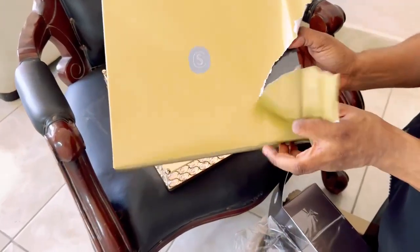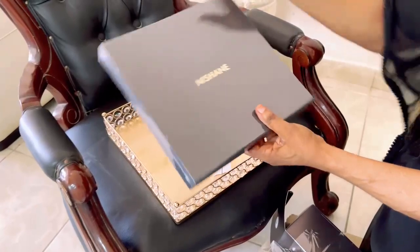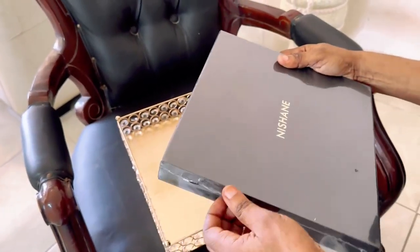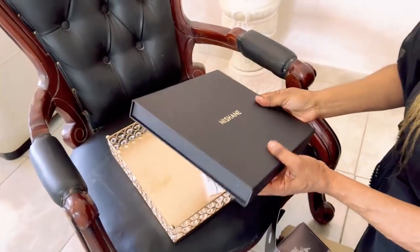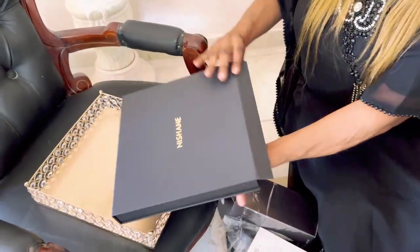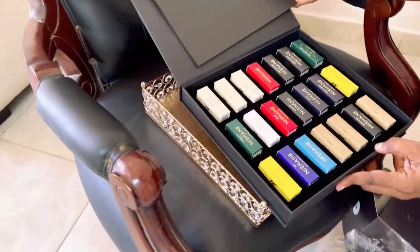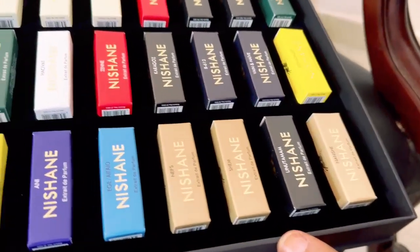Okay, guys. So this is my Nishani. This is my Nishani Discovery set. So we're gonna open it. Okay, so is this a slide out or what? No, I don't think so. I guess so. Okay, so that's it.